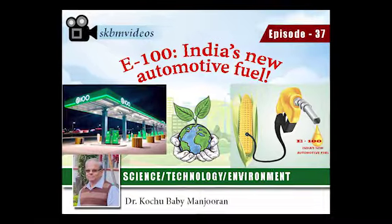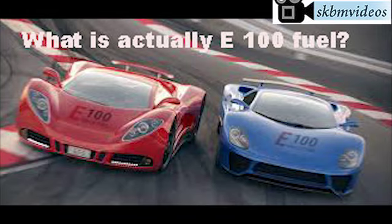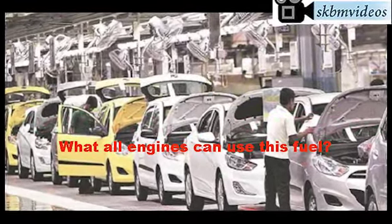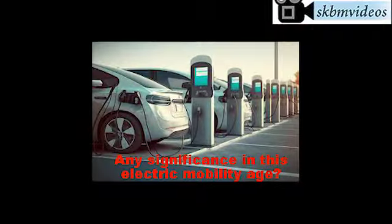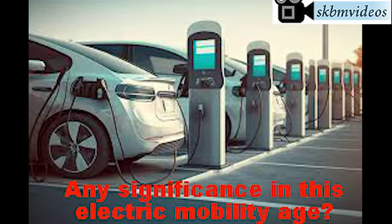Our new topic is E-100, India's new automotive fuel. What is actually E-100 fuel? Why do we need engine modification to use this fuel? What all engines can use this cleaner fuel? Whether this fuel has any significance in this electric mobility age.